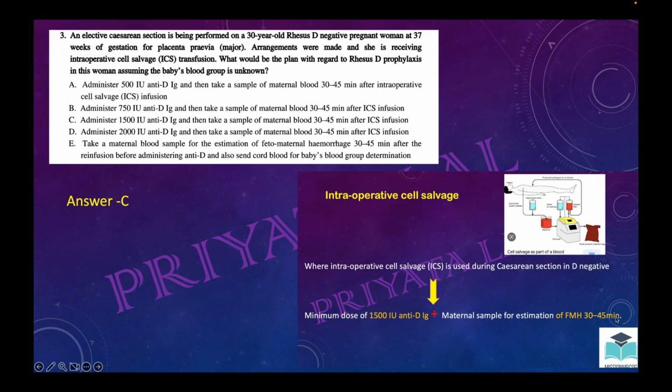That is fine. Because the blood is getting transmitted, there is a very high risk of getting fetal cells. Because of that, they are giving such a high dose, and also they are taking the sample.